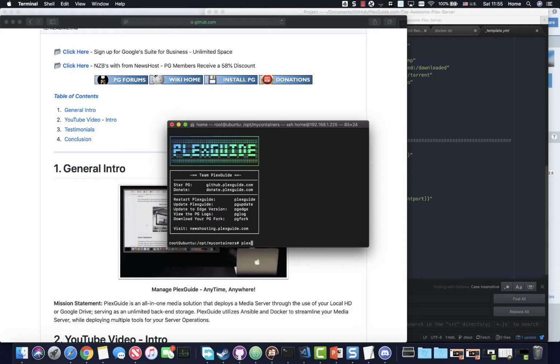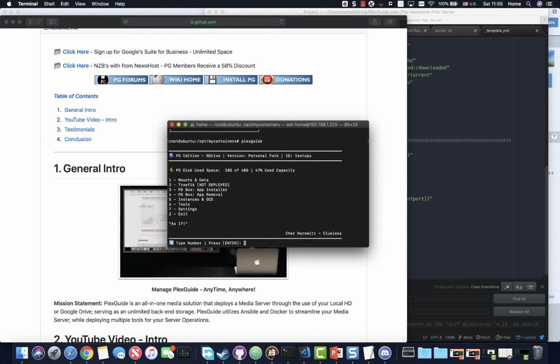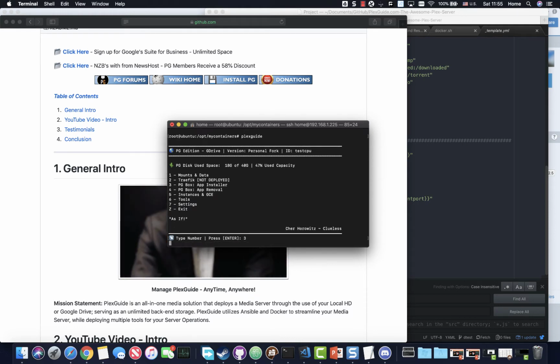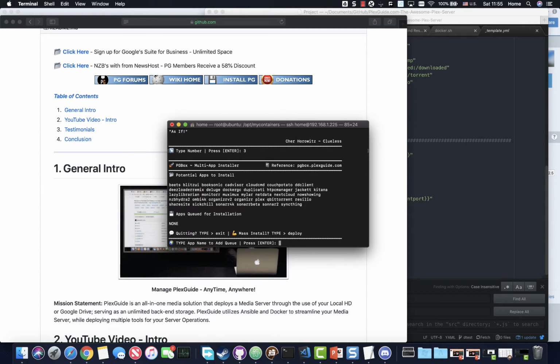So we're just going to go ahead and type plexguide. What we did is in version 7.24. If you're on that or up, you should be seeing this in the future. But the cron jobs are very easy to manage now. The way it works is you're going to go ahead and queue up your apps.